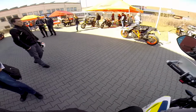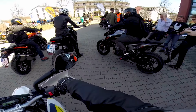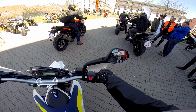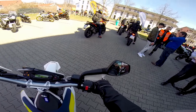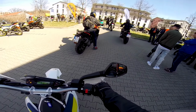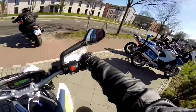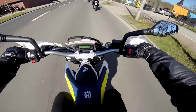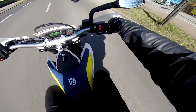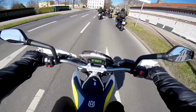This bike sounds good. Oh man, so much hooliganness. So much. Oh, way skinnier than my bike. Way skinnier. Oh my god, I already love it. Oh my god, I want this bike so bad.